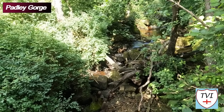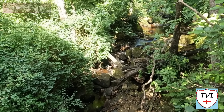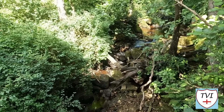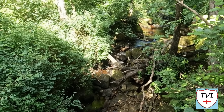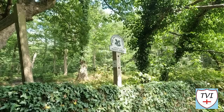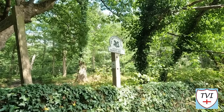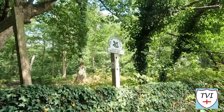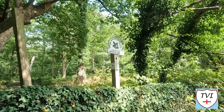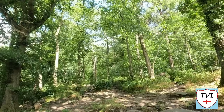Here's a bit about Padley Gorge. It's a deep but narrow valley between Grindleford and the A6187. It's extensively wooded with a stream running through it called Burbage Brook. The stream used to form the boundary between Derbyshire and Yorkshire, but the boundary now follows the A6187 instead, the former route of the A625. Now, we are definitely in the UK here, but believe it or not, this is actually classed as a rainforest. It's one of the furthest inland examples of a temperate rainforest in the country.